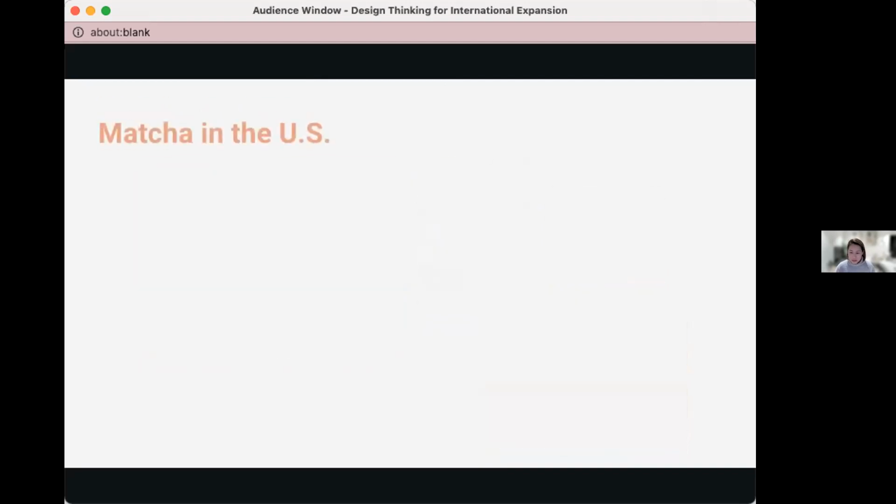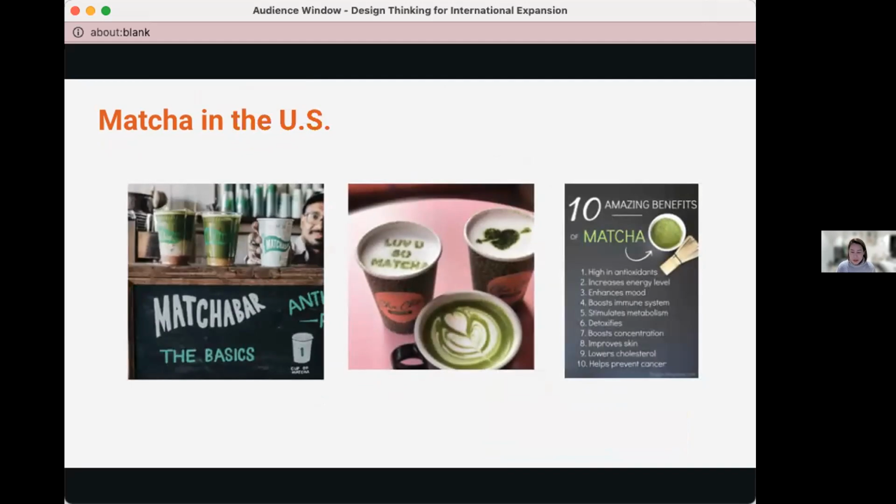But in 2015, looking at matcha in the US, matcha was actually an upcoming product. I think it was defined by Whole Foods. I also saw the opportunity in matcha at the time because it was rising. And there were some cool matcha brands here. It's a matcha bar. I'm not sure if it still exists, probably it does. And this is, I think, a New York matcha brand. It's cute, very stylish. And then the other thing is the health benefit of matcha, which I never mentioned from the Japanese perspective.